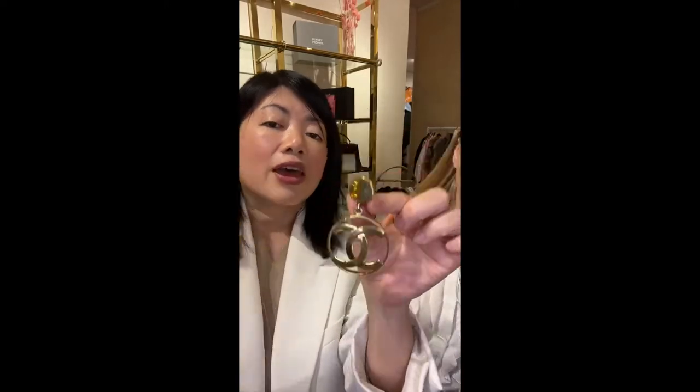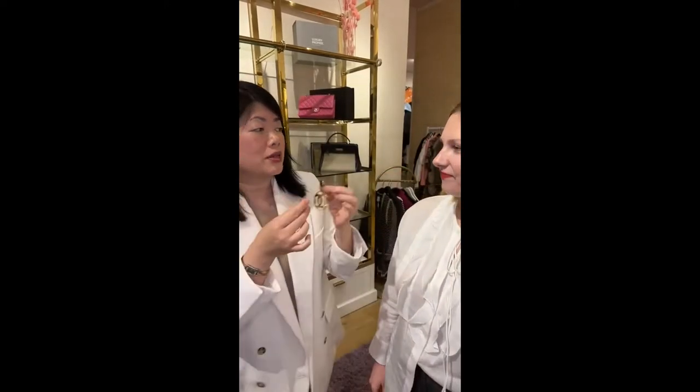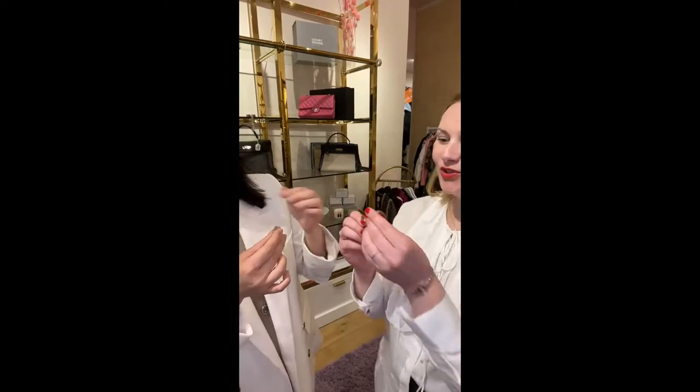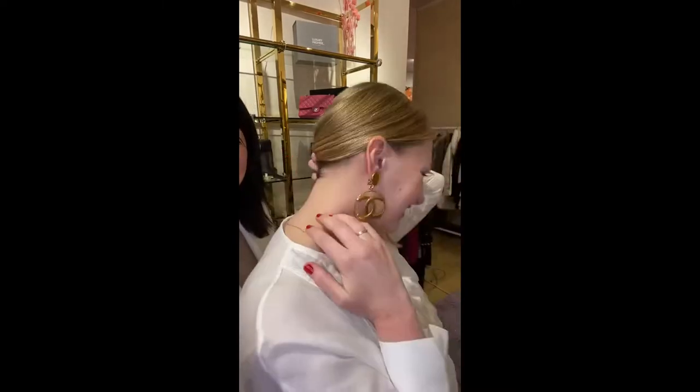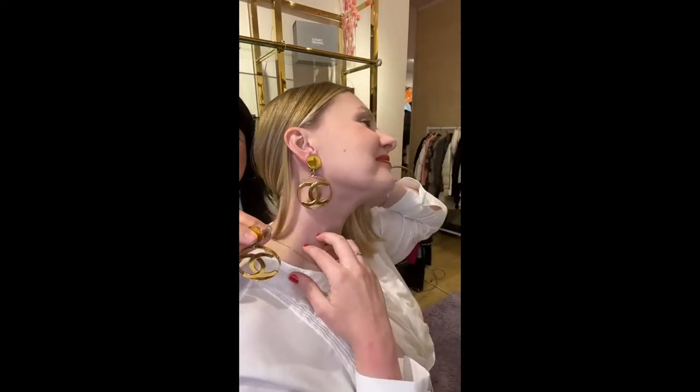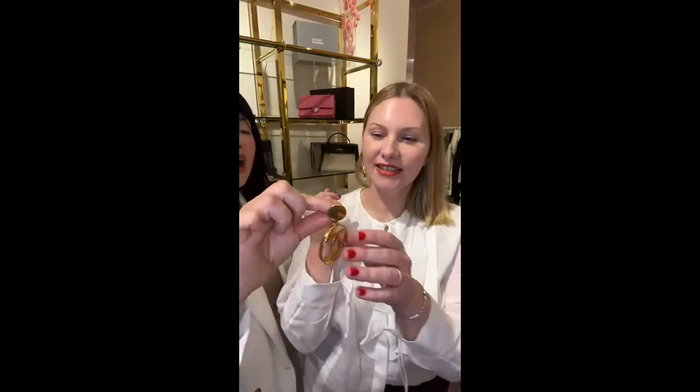So maybe you put them on, Elena, since you've got your earrings. For sure. It is incredible. I love this. Oh my gosh, they look amazing on you, Elena. Look how amazing they are. These are actually very nice.